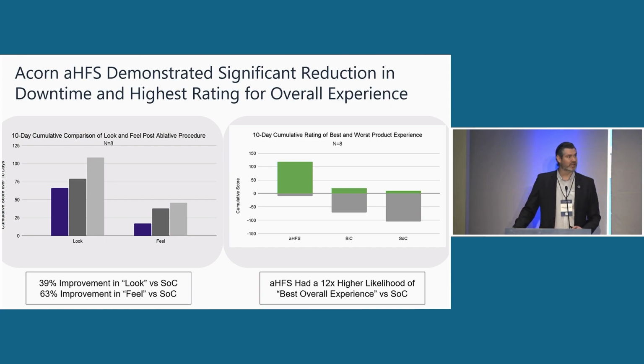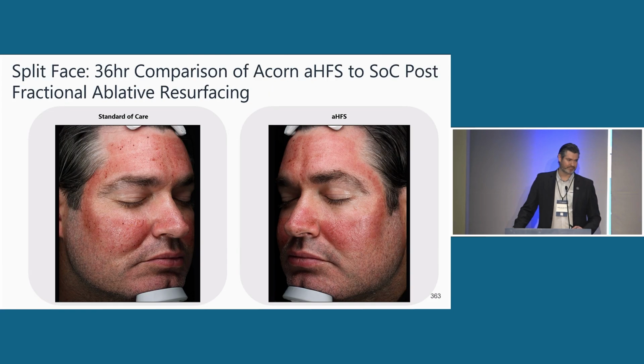To zero in on their experience, we asked across the board which of these zones was the one that you felt was the best on any given day, both from a pain perspective and from an evaluation perspective by the evaluator on redness and scabbing. And we had a 12x higher likelihood of being selected as that best zone.